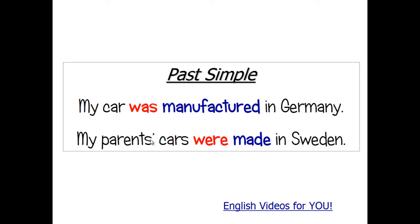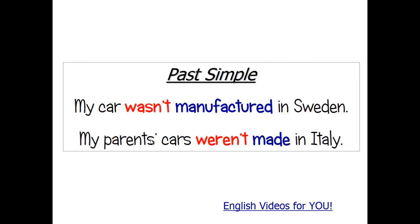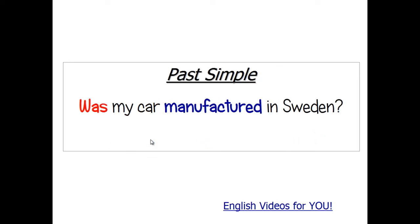Yes. If it was a negative, we would say my car wasn't manufactured in Sweden. I told you before it was manufactured in Germany. And my parents' cars weren't made in Italy. Let's go to the question form. Exactly the same as in the present simple.